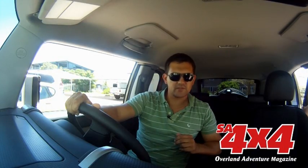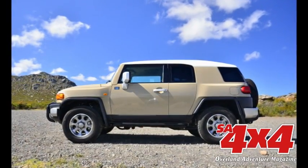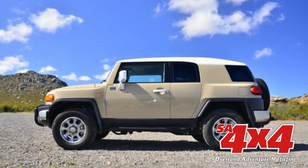I'm Grant Spolander from SA4x4 magazine. We've recently tested the FJ Cruiser. This is the Desert Cruiser model. We're just going to go through some of the interior features, starting with ergonomics.